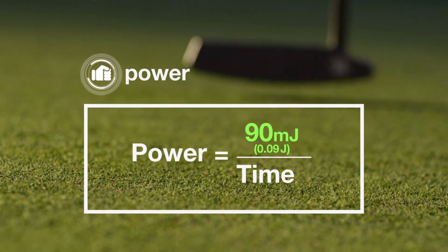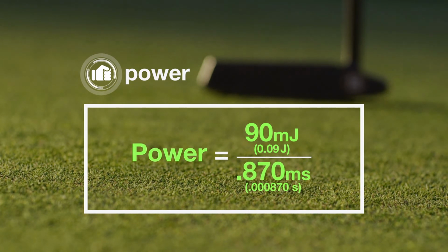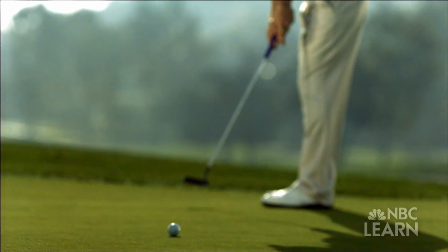So the amount of work being completed, 90 millijoules, must be divided by the time it takes to complete the work, or the moment the putter hits the ball, around 1 millisecond. The answer is 103 watts. If someone has a slower putt, they would be applying less power. They may be applying the same amount of work, but they're doing it at a different rate.